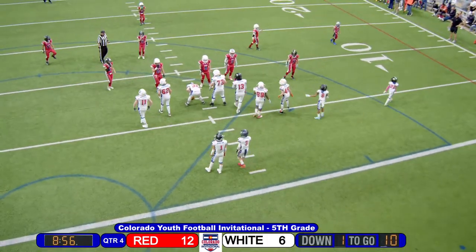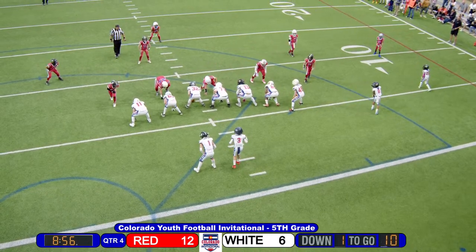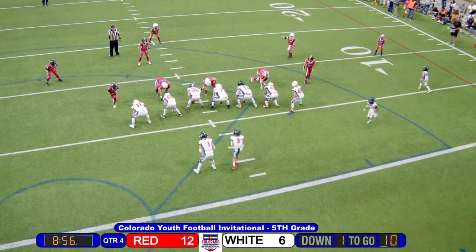Yeah, all the amenities here, Youth Football Invitational. I think anyone that comes here, they don't really realize how sweet it is until they're standing right in the middle of it.